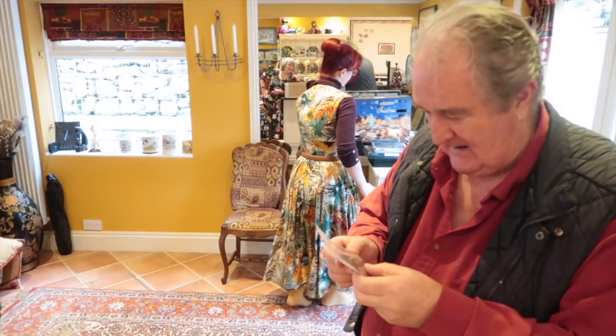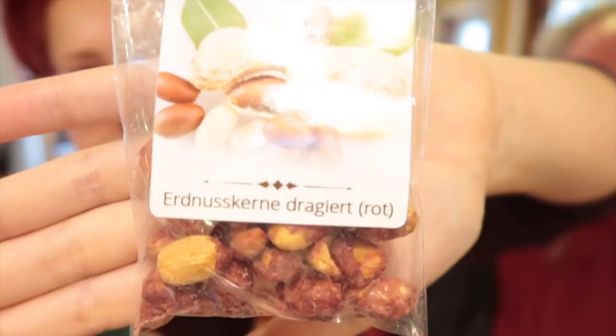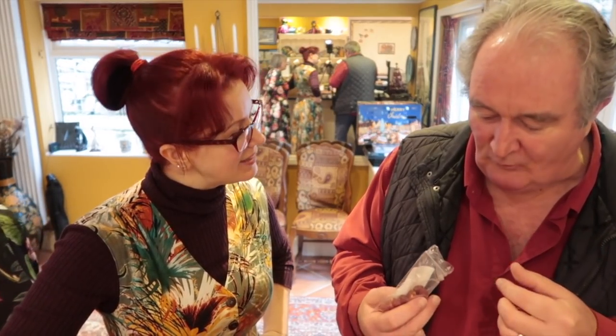Are these peanuts? I would say honey-coated peanuts. Let us know in the comments down below what they actually are, if Dad's correct. Well, they're definitely peanuts. We know that. They're red peanuts. But what are they? What do they taste like? Chili? Peanuts. They are nice. They're very similar to the flavours on the other nuts, just a different kind of nut.